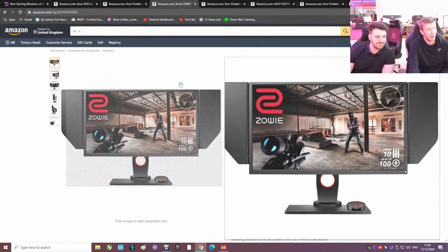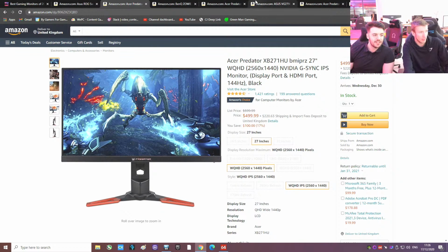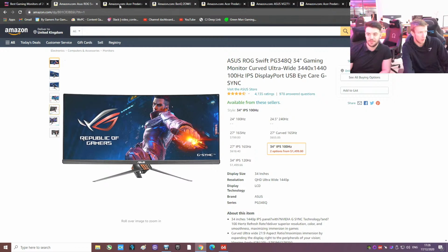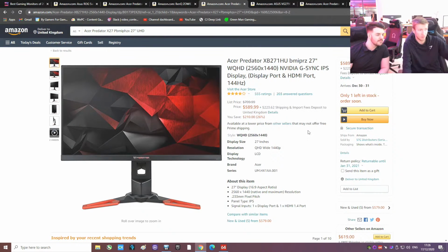There you go. And then you've got the Acer Predator XB271HU BMIRPZ. Are we sure that's not the same? Nope. Well, they're not the same because they're different prices, but incredible.